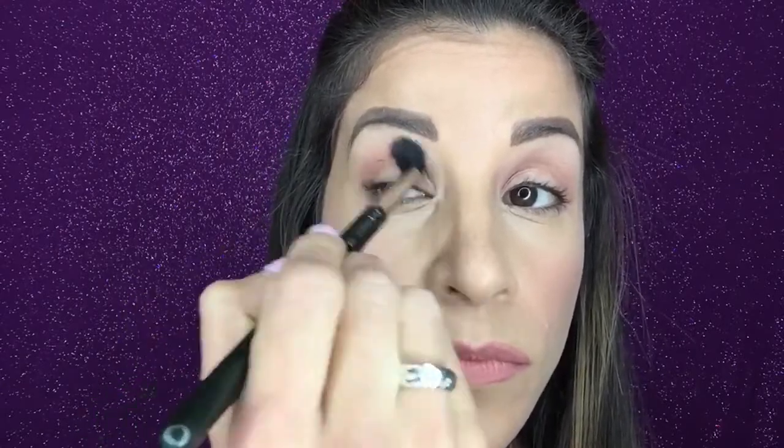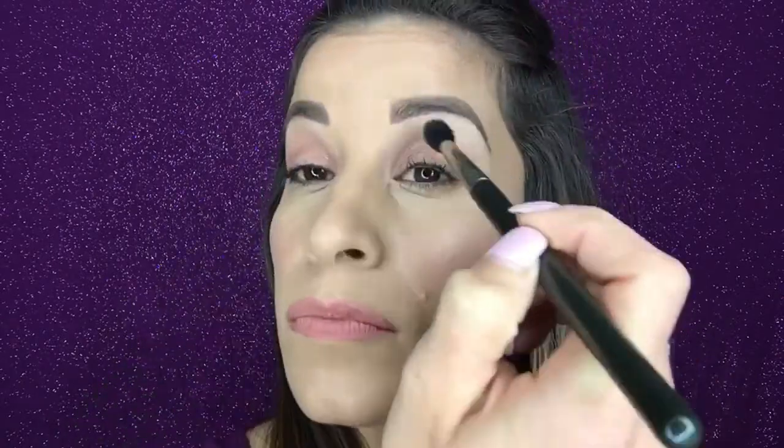Then I'll be taking MAC's 224 brush. This is a blending brush, and just going to my creases, going back and forth, windshield wiper motions. And it doesn't need to look perfect. You're barely going to see this color at the very end. This is just going to be a nice transition color. So just make sure that it's nicely blended and there's no harsh lines anywhere.